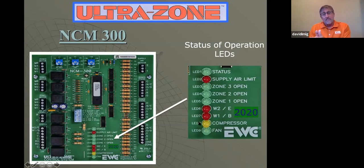If my LED is lit up, you can bet your bottom dollar I am sending 24 volts out. So if you're at a job site, let's just say the status LED is lit up, zone 1 is lit up, Y and G are lit up. You can bet your bottom dollar I am sending 24 volts out on Y. At that moment, I'm going to start looking from the air handler out to the condenser and find out where we drop that 24 volts.